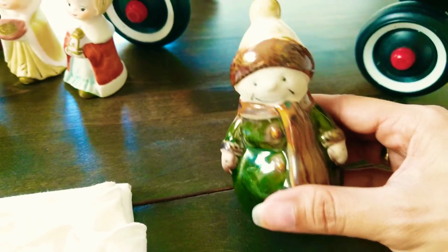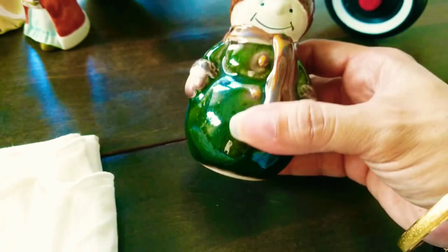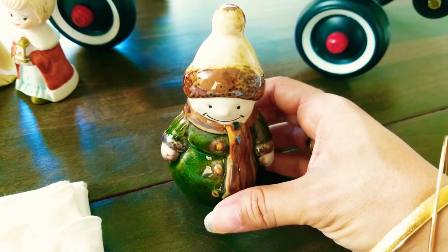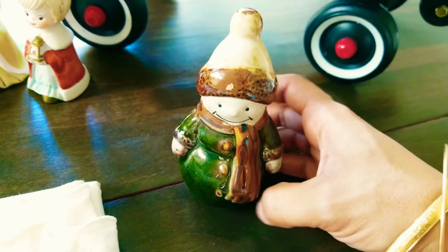Oh, then I saw this super cute, adorable snowman. He was the only loner there. And it looked like he was handmade in 2007. So I just could not leave him. He did not have a price, so she just left him for me at 25 cents. So I couldn't beat that.